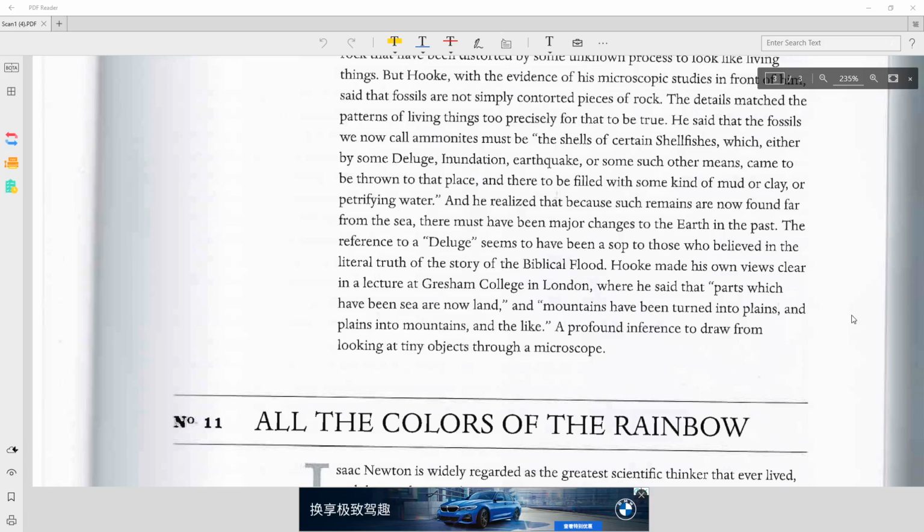The reference to a deluge seems to have been a sop to those who believed in the literal truth of the story of the biblical flood. Hooke made his own views clear in a lecture at Gresham College in London, where he said that parts which have been sea are now land, and mountains have been turned into plains, and plains into mountains, and the like. A profound inference to draw from looking at tiny objects through a microscope.